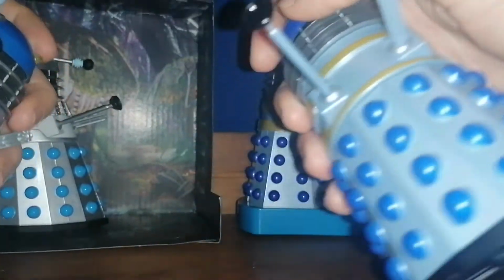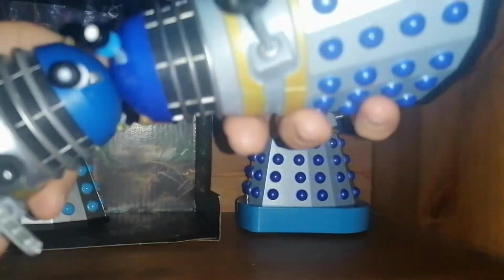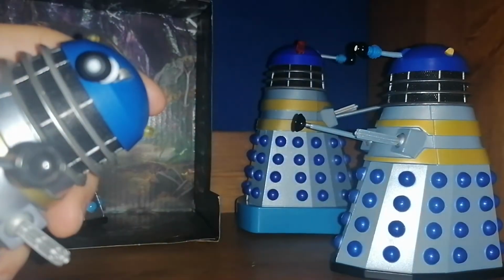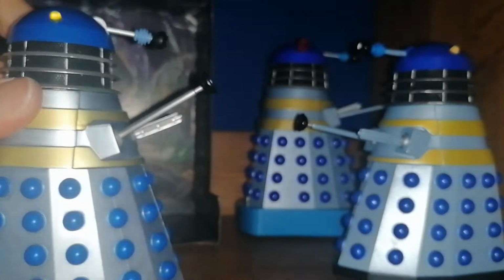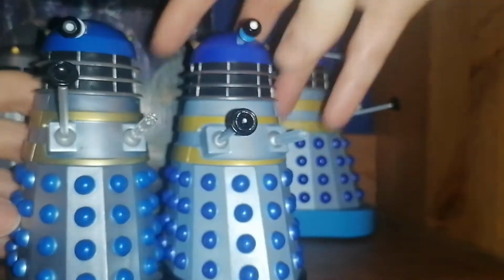One thing that's changed majorly though, I don't think many people will have noticed this, is the eye. Now, on this it's white. With this, there was a slight blue in there, which is interesting. But yeah, that's what I've really got to say.